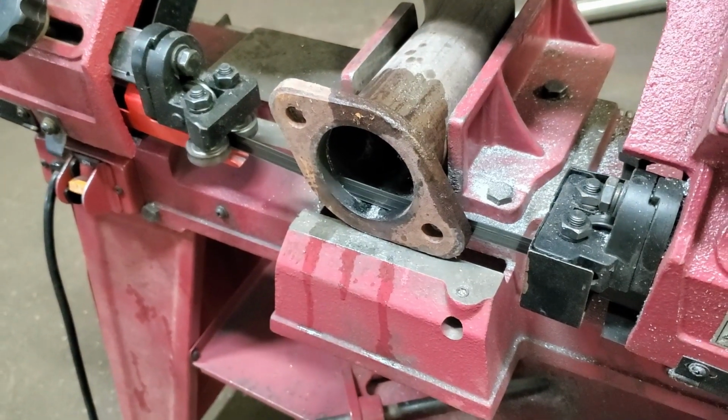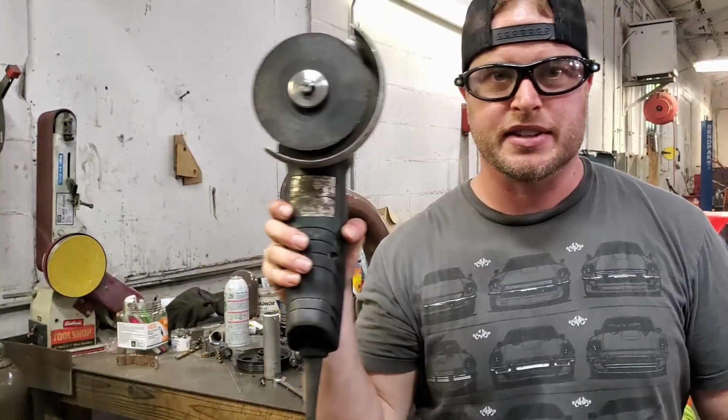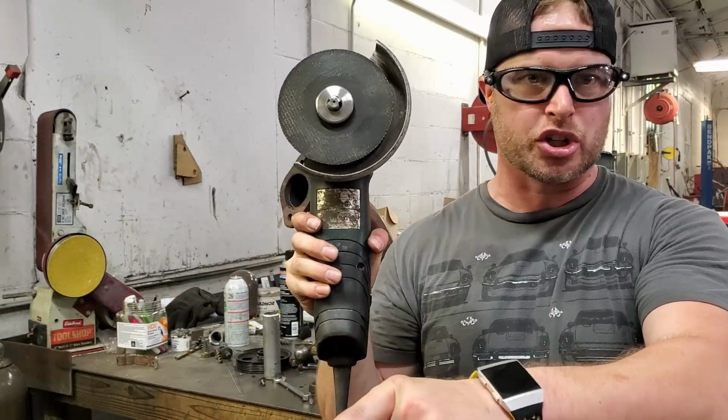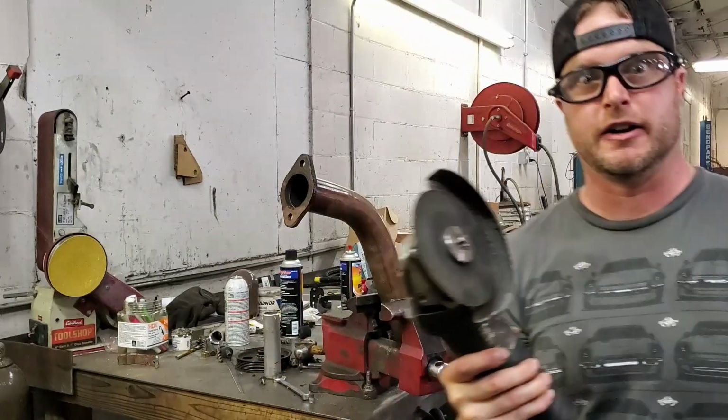I don't think this damn thing's cutting. Death wheel because the bandsaw took a shit on me. So, hopefully I don't cut my finger off.